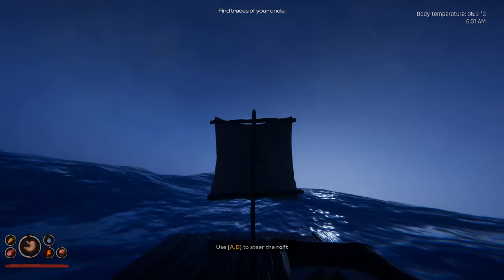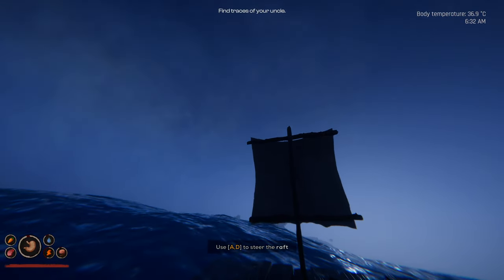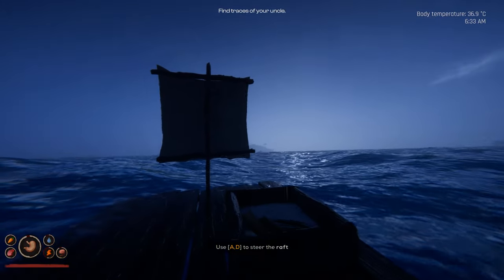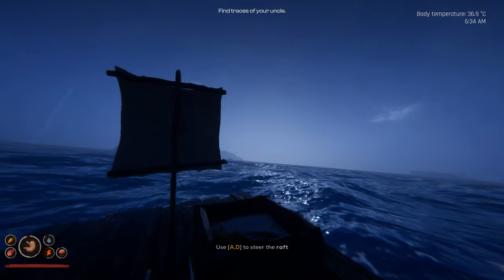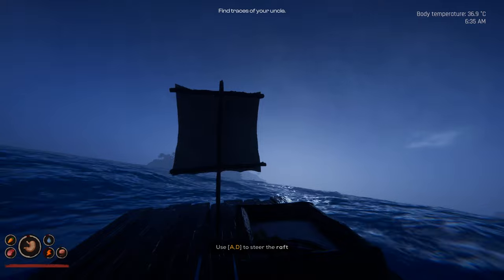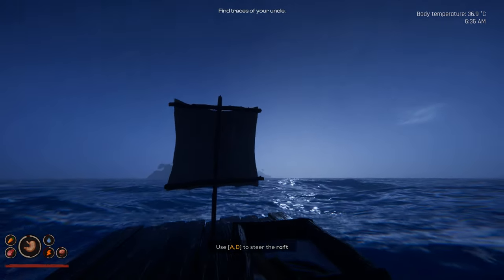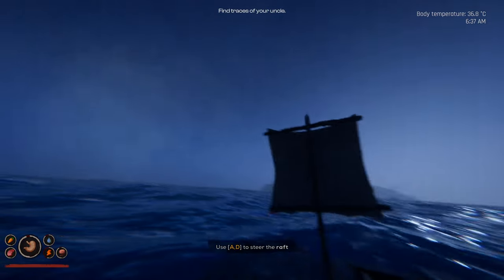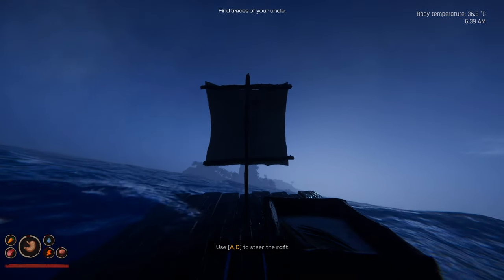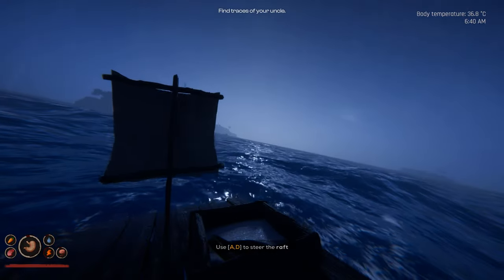Maybe we could find an outboard on one of these islands. That would be handy. Get a little 20 horsepower outboard engine, chug along. Another big island over there as well. It's a little bit like Stranded Deep, which I have played, so it's kind of got the same vibe. I did hear a rumour that they're actually working on Stranded Deep 2, which is awesome news, because I did like Stranded Deep.